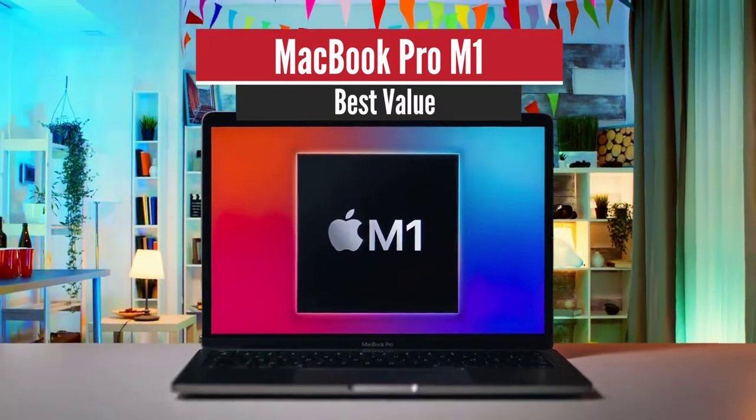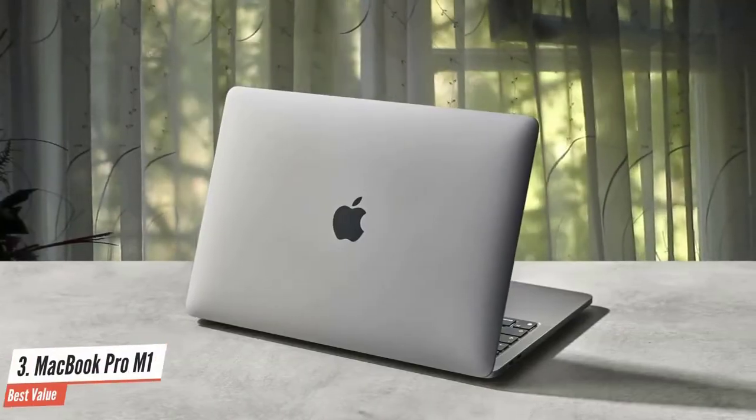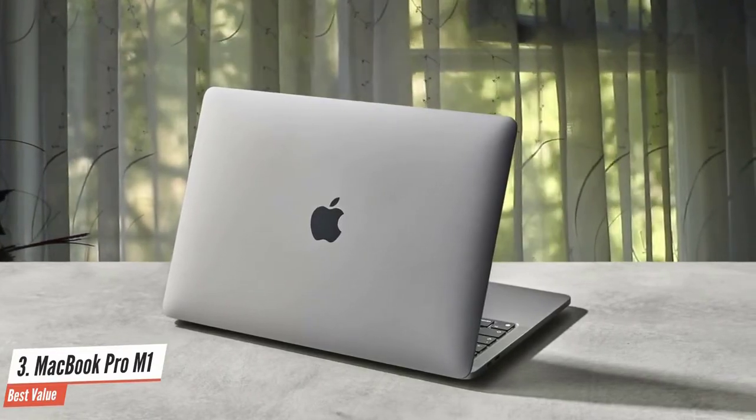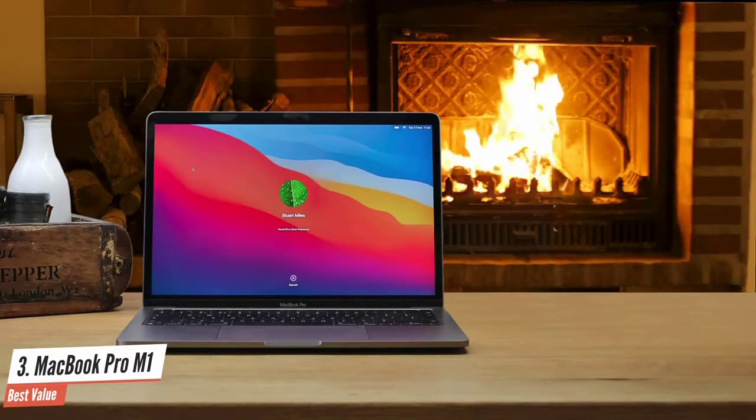Number 3. MacBook Pro M1 – Best Value. The MacBook Pro with M1 delivers a killer combo of blazing performance and epic battery life, even if the design is too familiar. The MacBook Pro, traditionally equipped with the lineup's beefiest processor and capable of handling intense professional tasks, has up to now been Apple's top-tier laptop offering.